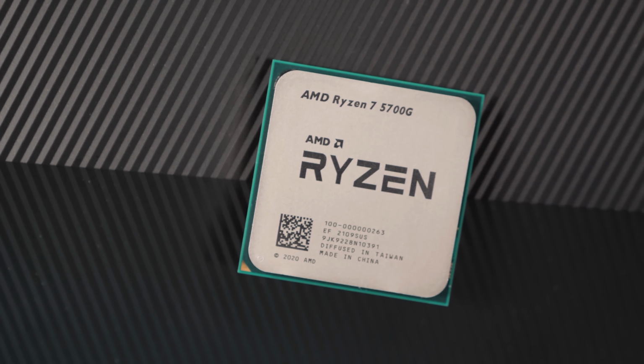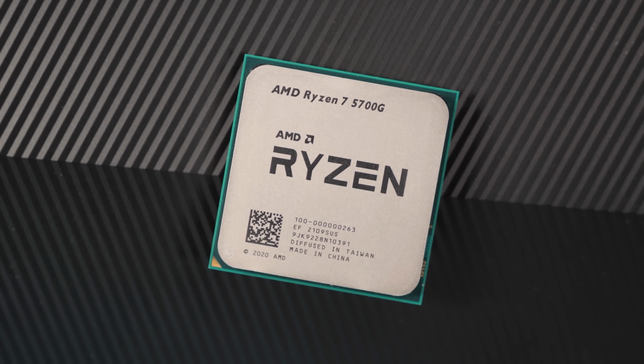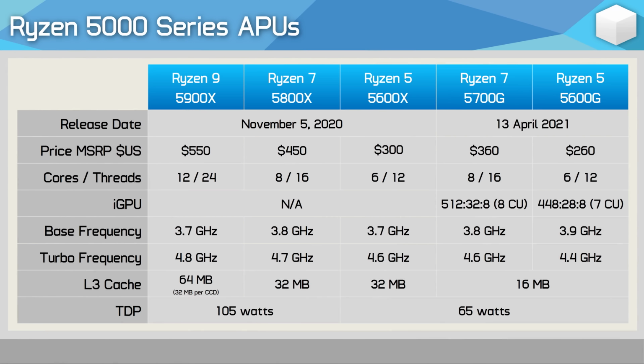With that said, it's good to see AMD launching new APUs at the same price as the equivalent CPU model, which I think is a better strategy than what we've seen in the past. The previous APU line, the 5000G series, had the 5700G at $360 and the 5600G at $260. That was a $60 premium for these APUs over the 5700X and 5600 respectively. Price parity makes a lot more sense.